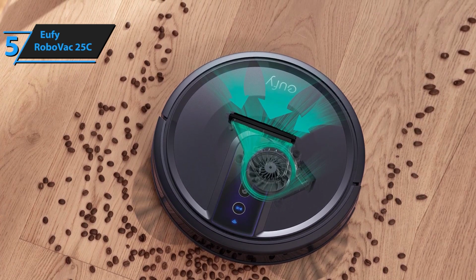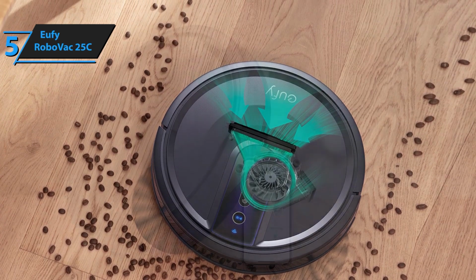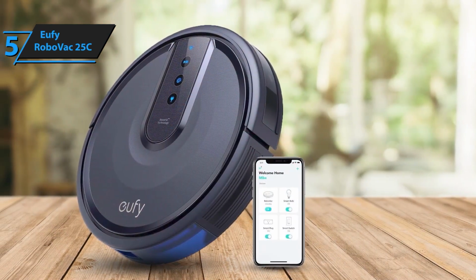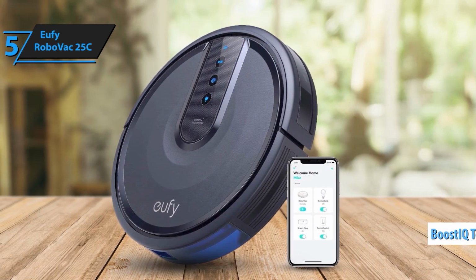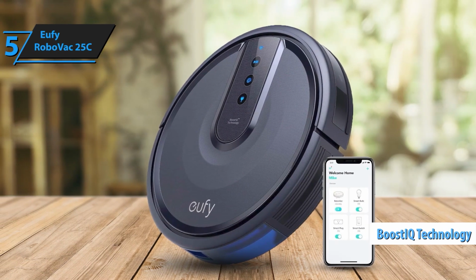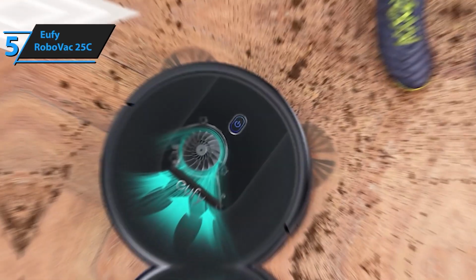The Boost IQ technology takes cleaning to the next level by automatically increasing suction power when extra strength is needed, giving you the best clean in the shortest amount of time. And with its whisper-quiet operation, the Robovac 25C can run for up to 100 minutes without disturbing your daily routine. Its noise level is no louder than a microwave.